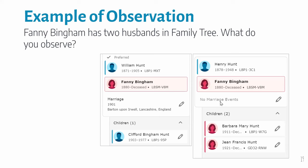Randy, good observation. Fanny would be 41 when having the second daughter. That's getting towards the end of childbearing years. So it doesn't mean she couldn't have had a child at 41, but it is something we'd want to check on, especially given this gap. Oh, and Elizabeth pointed out that William died in 1905, only 2 years after Clifford was born, and only 4 years after the marriage. So bless her heart, Fanny lost her first husband not too long after the marriage.